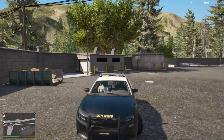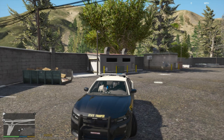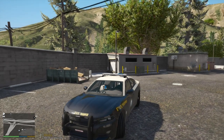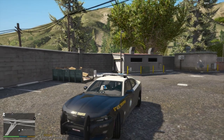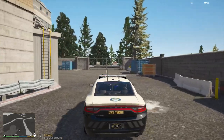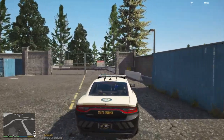Hello guys, getting in here doing a back-to-back LSPDFR. We just wrapped up a Sonora Valley PD patrol. We jump into some SAHP, using a 2016 Charger today. All blue. Let's go ahead and see what we can get into.